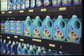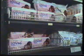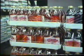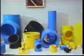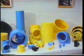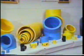In the world today, we make enormous use of plastics, man-made materials. We use them for almost every kind of packaging. And we use them for making different kinds of useful objects. In this film, we'll take a look at one of the most important plastics, polyethylene.